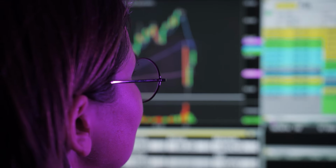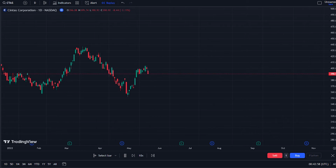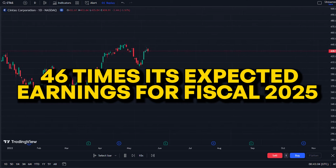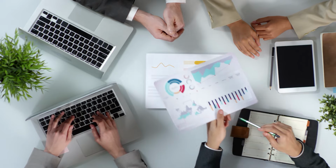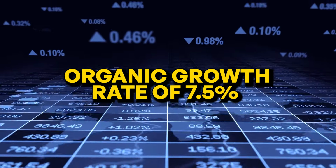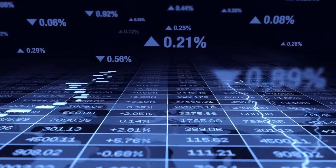If this happens, companies like Cintas, which are priced for perfection, could see their stock prices fall as earnings expectations are adjusted downward. Valuation is another concern. Cintas is currently trading at nearly 46 times its expected earnings for fiscal 2025, a multiple that is high even for a company with strong growth prospects. Although Cintas has benefited from acquisitions and operational efficiencies, its organic growth rate of 7.5% may not be enough to justify such a lofty price-to-earnings ratio.